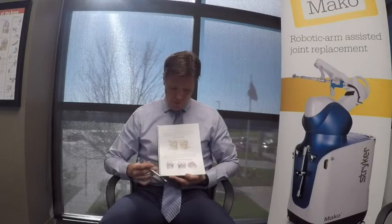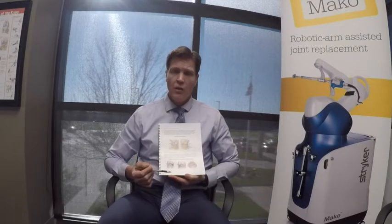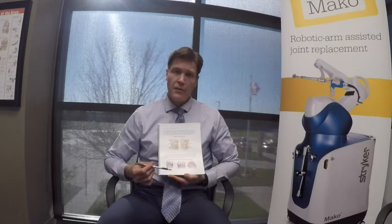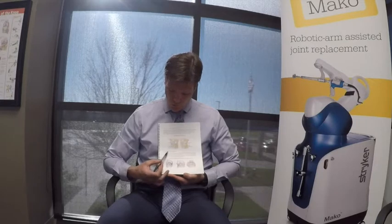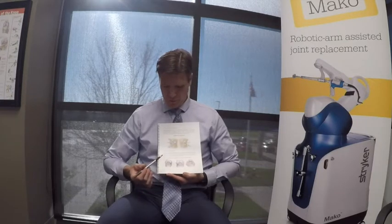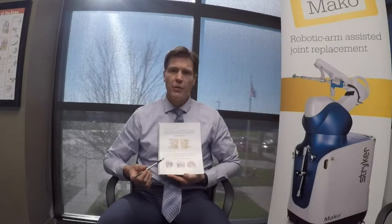So, what exactly are our options for treating arthritis surgically? Well, there are two categories. There's the full or total knee replacement, or what is a partial knee replacement? Now to begin, not everyone is a candidate for a partial knee replacement.